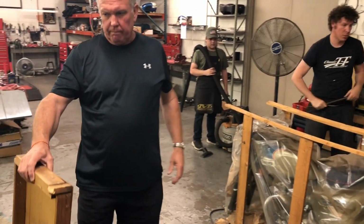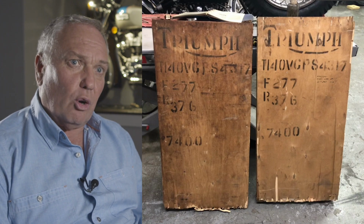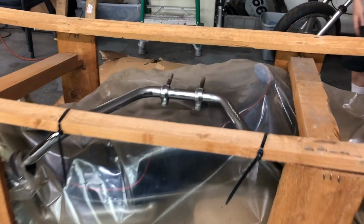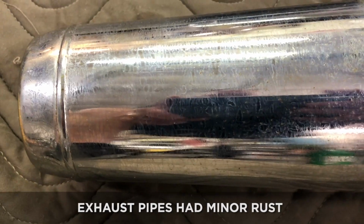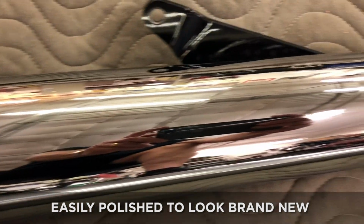The end pieces of the crate, when we took the box apart, actually had the VIN number of the bike stamped on it. So we took the end pieces of the crate, framed them, and they're sitting behind the motorcycle. The bike was actually perfectly preserved. It was all in greased plastic. It had silicone gel to absorb moisture. The only thing on the motorcycle that got a little bit of atmospheric damage over the years was the chrome on the exhaust pipes, because they sat in the crate outside of the plastic. Everything else was very well preserved.